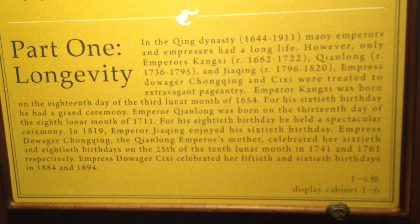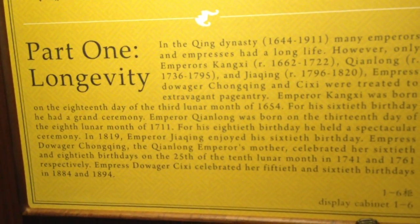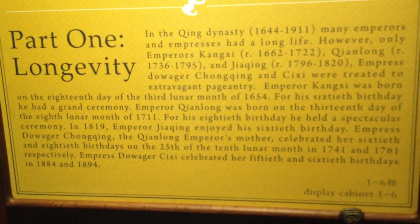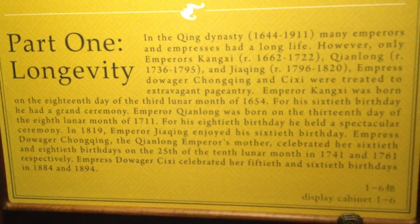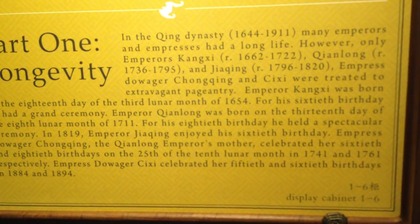Emperor Qianlong was born on the 13th day of the 8th lunar month, 1711. For his 80th birthday, he held a spectacular ceremony, 1819. Emperor Jai Qing enjoyed his 60th birthday. Empress Dowager Chongqing, the Qianlong Emperor's mother, celebrated her 60th and 80th birthdays on the 25th and 10th lunar month, 1741, 1761, respectively. Empress Dowager Cixi celebrated her 50th and 60th birthdays in 1884 and 1894.